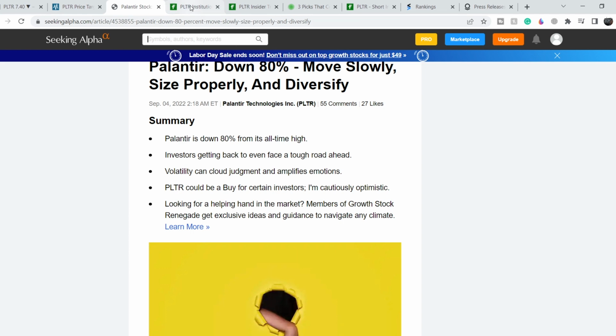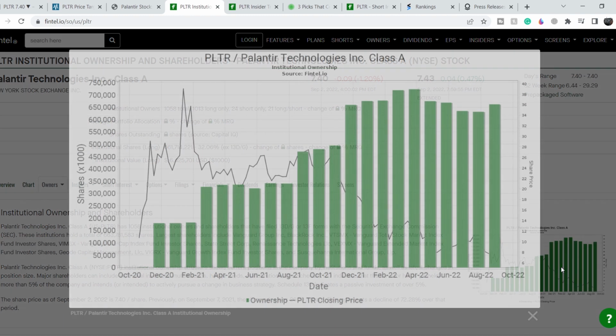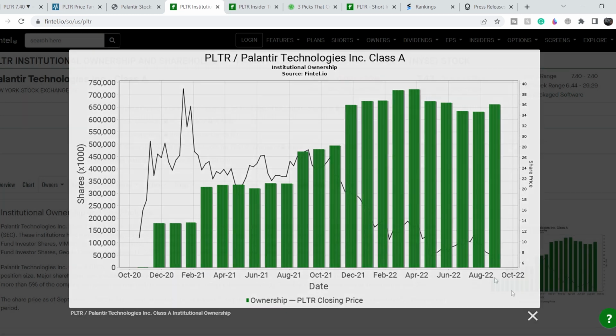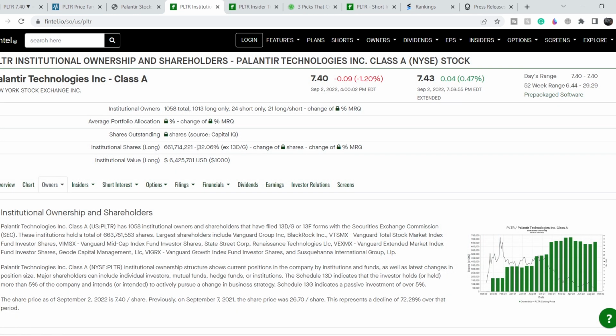And for now, let me show you that institutional investors, let me show you right here, have this increase in their ownership of Palantir, and it is the first time basically since April 2022 that we have this movement to the upside, and definitely next month should also be higher than the previous one. In this case, we will be able to tell that this might be a new trend, that institutional investors are increasing their positions. But for now, as you can see, institutional investors own only 32.06% of Palantir.